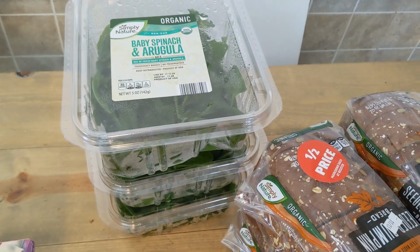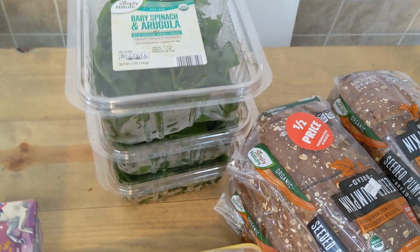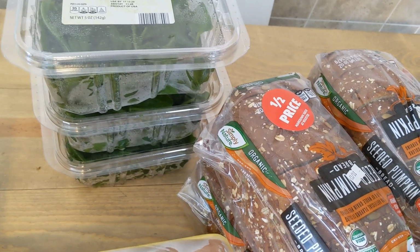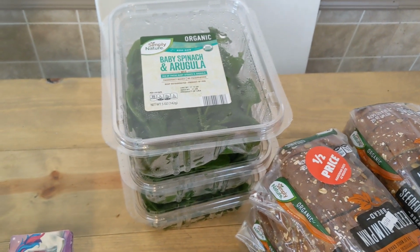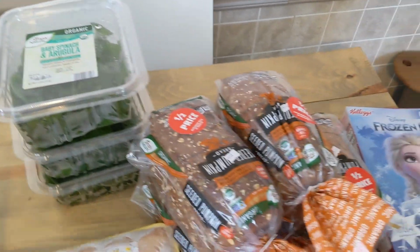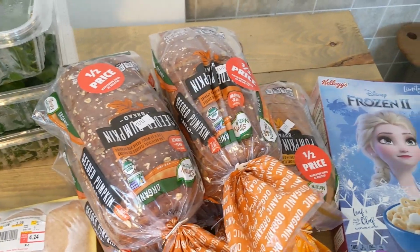And then I found 3 things of baby spinach and arugula. Those are also frozen. I'm going to add those into some recipes as well as smoothies and stuff like that. So that was a great find. Oh gosh, I don't know what that was. Gave me a little spook.